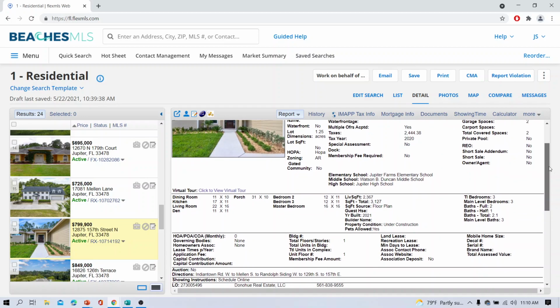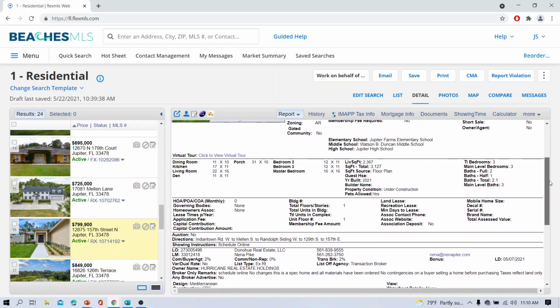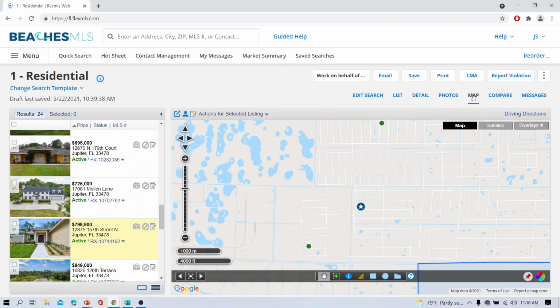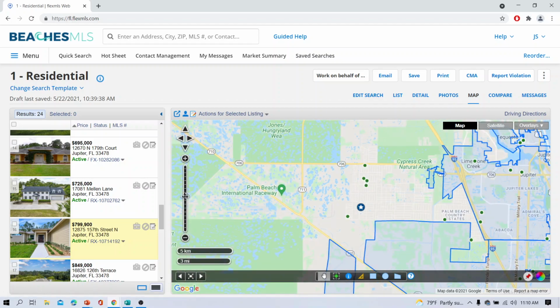Oh, built in 2021. So it's brand new construction. $799. 3 bedrooms, 2.5 baths, 2,367 square feet. Let's go on the map and see if we're in the woods or not. How deep in the woods are we? A little too deep for me, but some people like it that way.